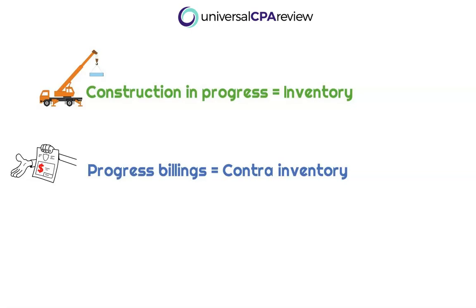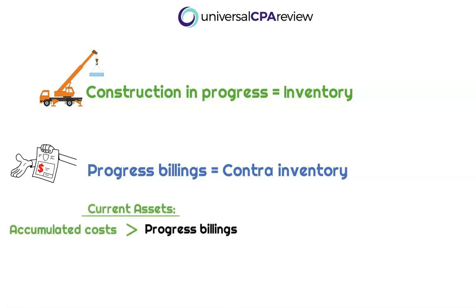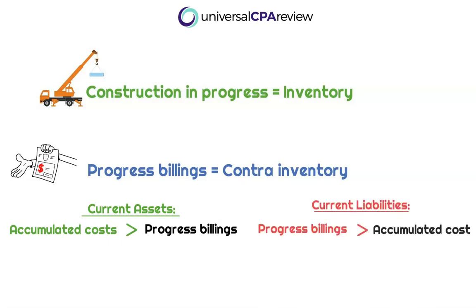Okay, so the construction in progress account is an inventory account, whereas progress billings is a contra inventory account. At the end of the day, they both tie out, and if there is a discrepancy between these two accounts, then we're going to recognize them as either a current asset or a current liability. Okay, so for now, what you need to know is if the cost of the project is greater than the total amount billed, then we're going to recognize a current asset. And if the amount that we have billed on the project is greater than the total cost, then we're going to recognize a current liability. So let's be familiar with that for now, but we'll break this out a little bit further when we get into the percentage of completion method.